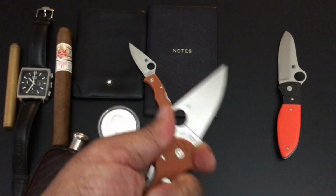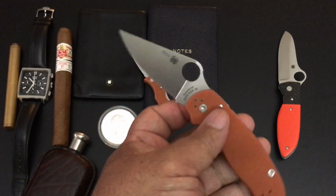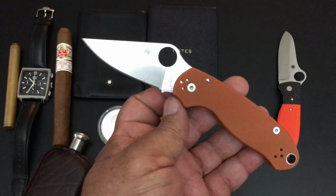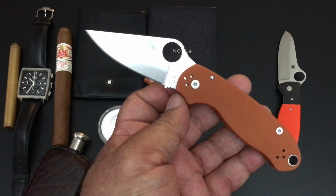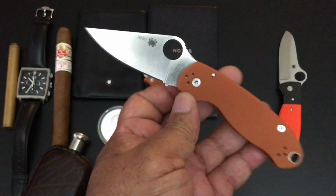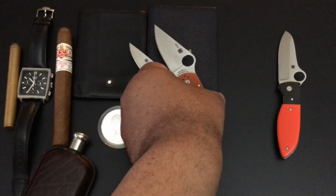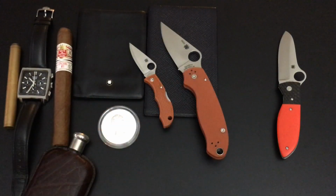If you love the standard size, the Paramilitary 2, of course, was the first one. This is the Para 3, the smaller one, with that 3-inch blade, full flat grind, 3 ounces. Just a real nice knife. There you have it. There's my carry. Hap40 / Rex 45 carry today.